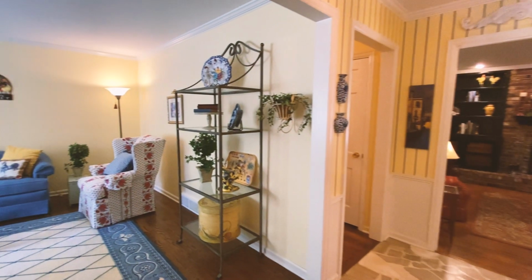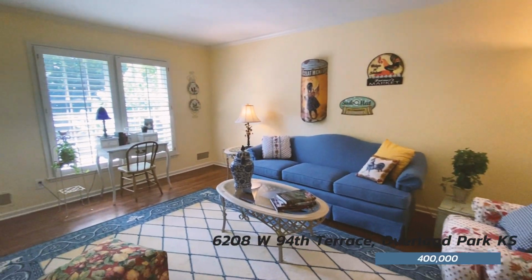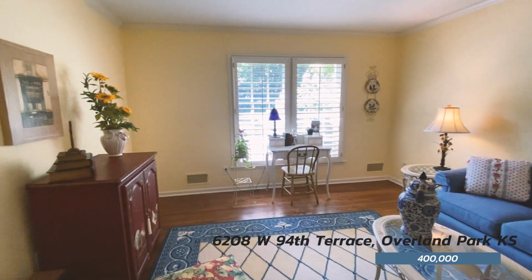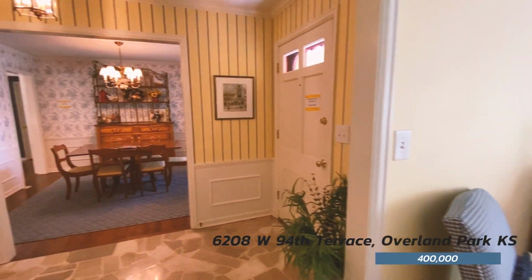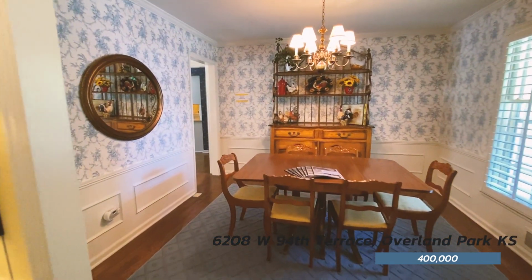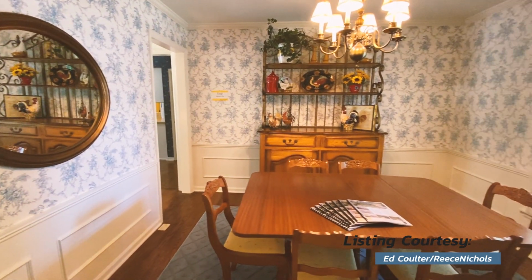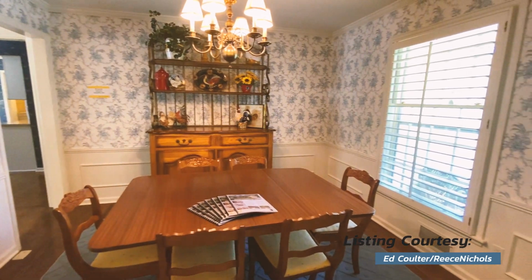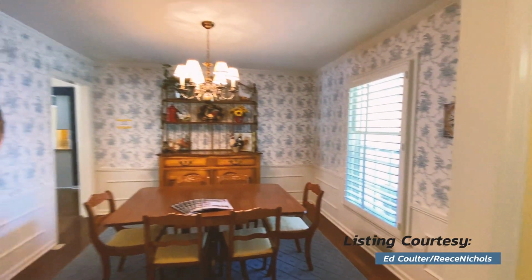This is part of the Shawnee Mission School District, which is a very well-known and well-respected school district. Now, this is a ranch home. So this is an all one level home. It's an older home. It was built in 1963. It is still about the same in square footage. It does have 3 bedrooms, 2 full baths, and 1 half bath. But all the living space is on one level.